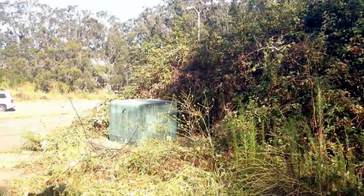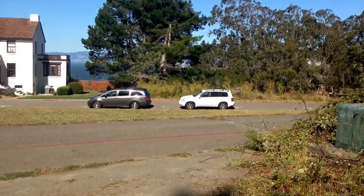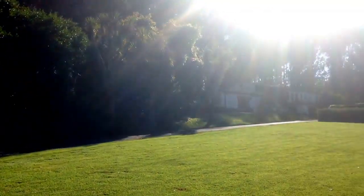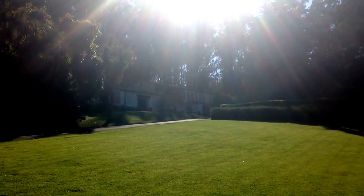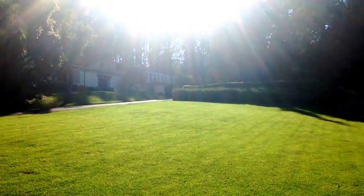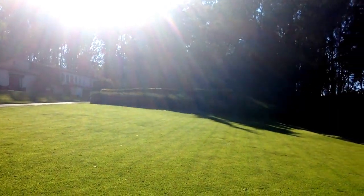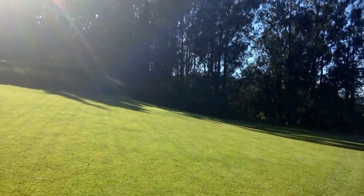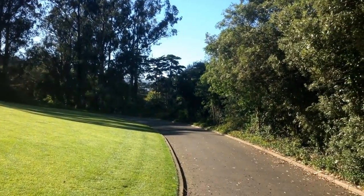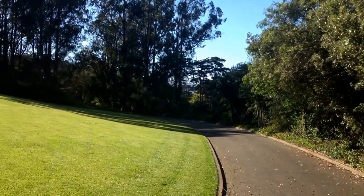And they live, by the way, just on the east side of the Presidio. This is another home to one of the supreme commanders of the Presidio. But of course, this is now a decommissioned base. So it's probably someone who works here for the national park. And this is now Golden Gate National Recreation Area, a huge park in San Francisco, California.